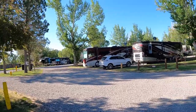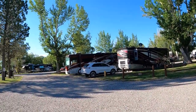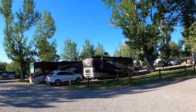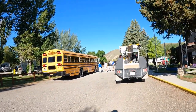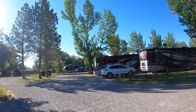Okay. It looks like there is sewer, water in, water out. However, it's all 30 amps. And they had a power outage yesterday. I feel so sorry. It's going to be in the mid 90s today. So hopefully they've got their electrical all straightened out.